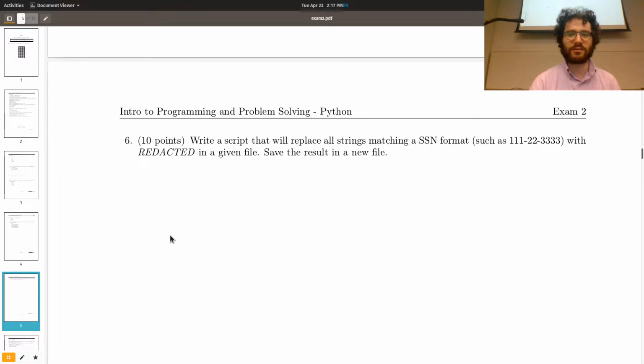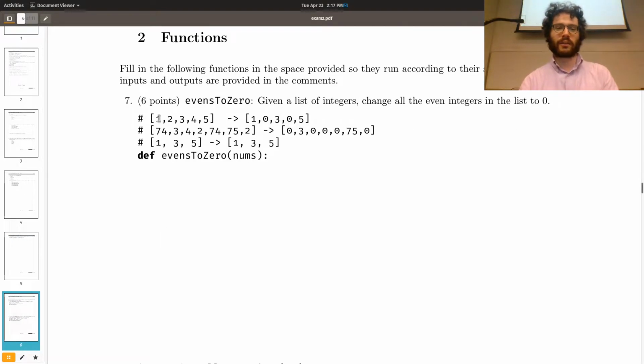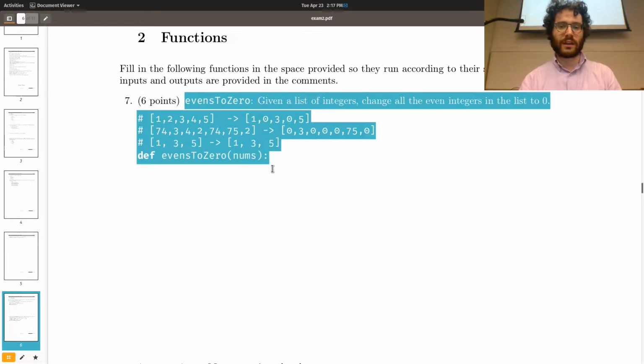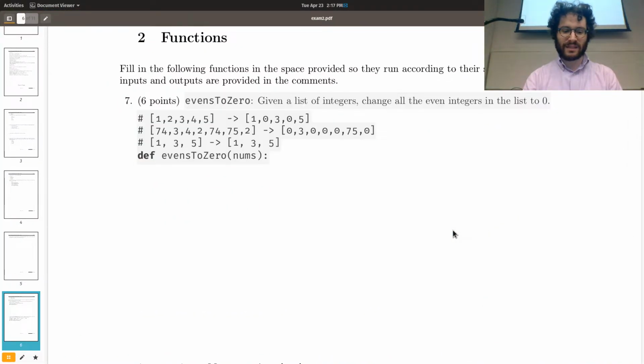But for this one, you just had to open up the file and loop through it. I'll go over that in the end, because these are the more important ones that I wanted to do. So, evens to 0. Given a list of integers, change all the even integers in the list to 0. Surprisingly, a lot of people got this wrong, and I think I might not have gone over this enough, because it was a very common mistake.